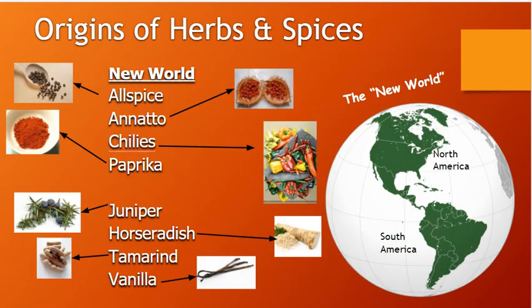Okay? So now for the origins of some of the herbs and spices. Now, back when people first started using herbs and spices, at least in Europe, they needed to get their hands on these herbs and spices, and guess what? They were not nearby. They had to go to Southeast Asia to get them, and then some of them actually came from the New World.